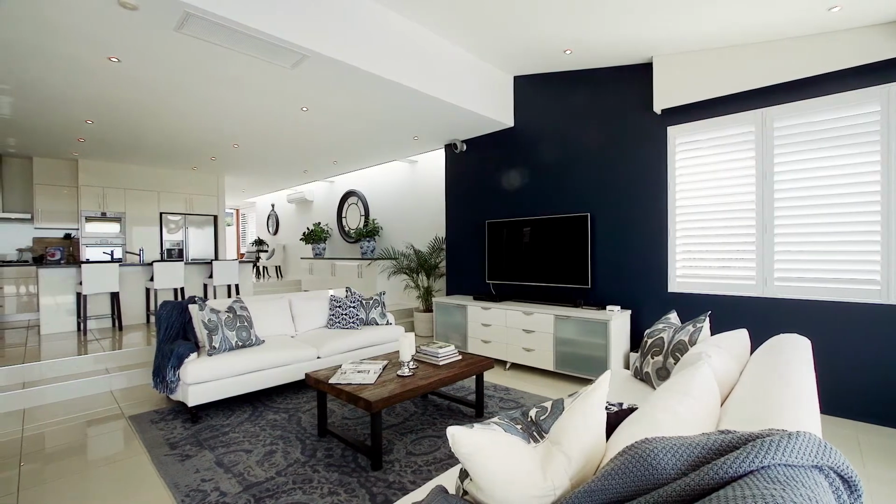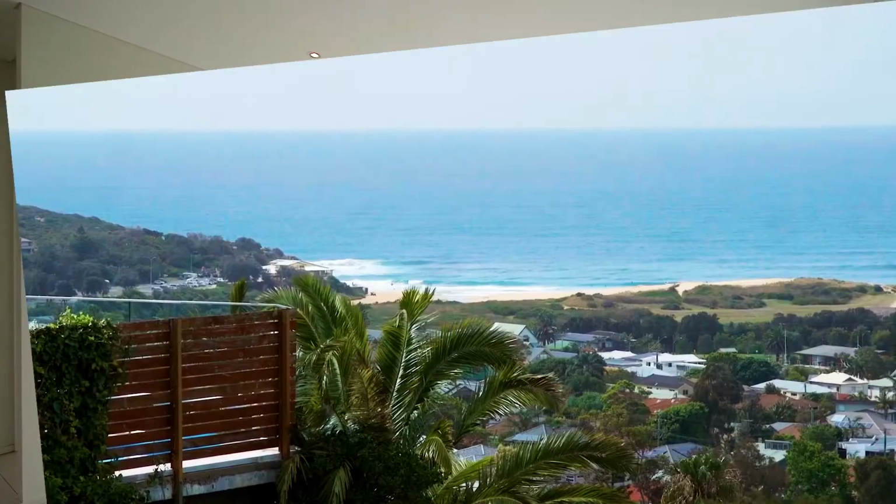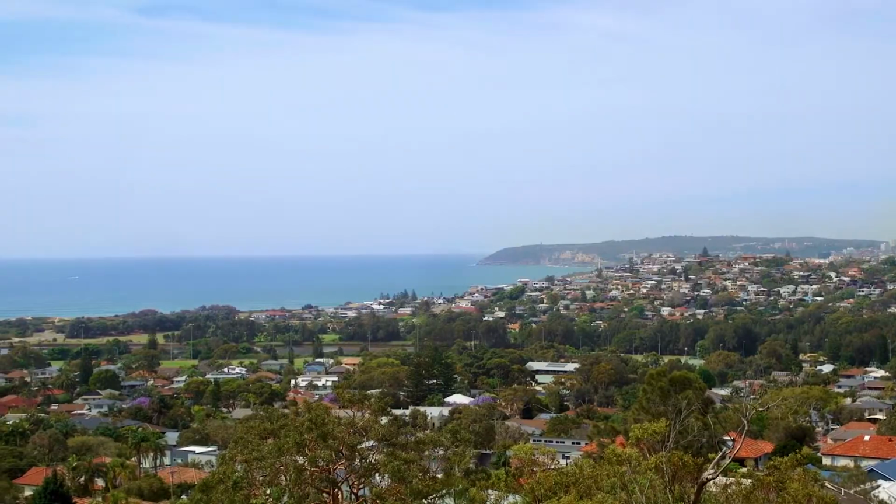This home is immersed in 180 degrees of magic, from the ocean to the city skylines.